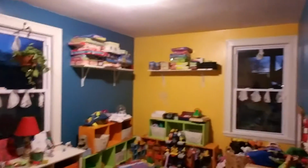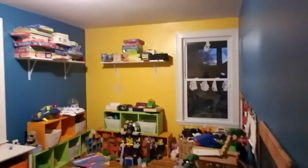This is the playroom, which right now looks like a hurricane picked Toys R Us up and dropped it here on our street.